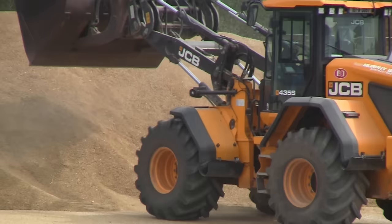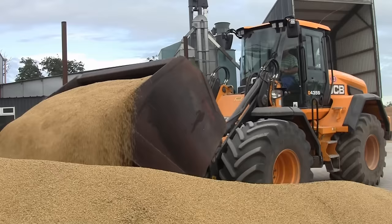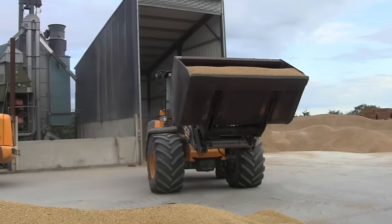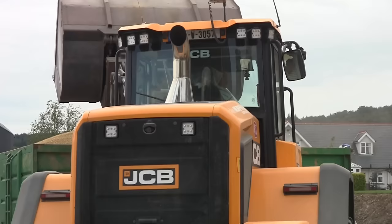Again, we talked to Jonathan as Kelly's supply Murphy's with the JCB loaders. Jonathan, Murphy's run two JCB 435 models. One is a 2015 model and one is the all-new 2016 model. Can you give me a rundown as to just the difference between the two models? Well, the biggest difference really is in the cab and the operator environment. I think the new one has improved drastically over the previous one. Performance-wise, they're both fantastic machines.